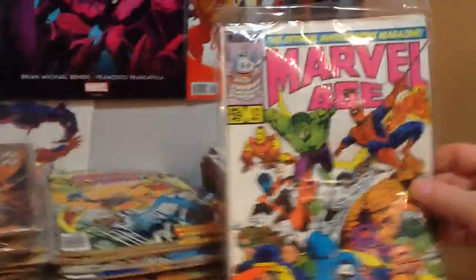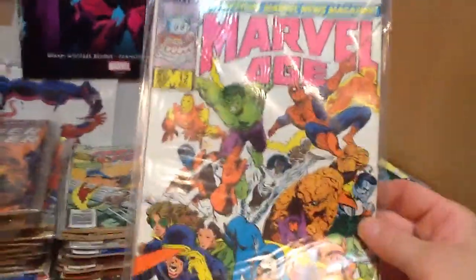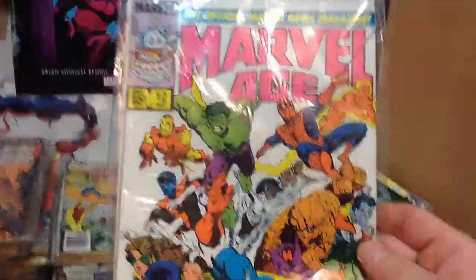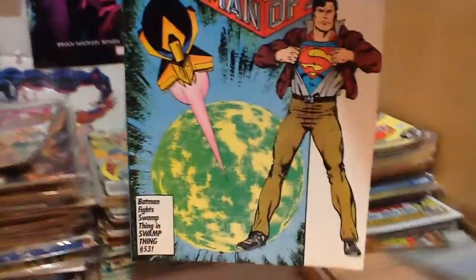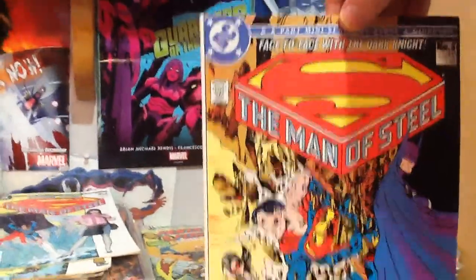We got almost, the battery has to be recharged. It died halfway through. I was doing some weed whacking outdoors and my battery died. Marvel Age number 12. I think this book is significant because of the Kitty Pryde in this one, and she didn't make the cut for the actual miniseries. We got Man of Steel number 1. Number 2. And number 3. I don't know how many issues there are in this. I think this was a miniseries. And it's got Batman in it.